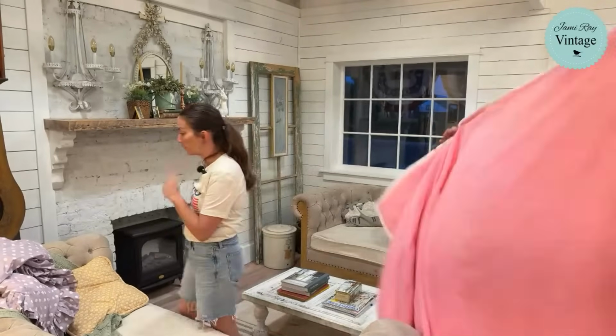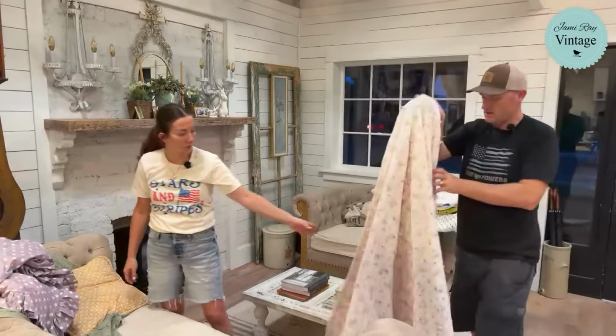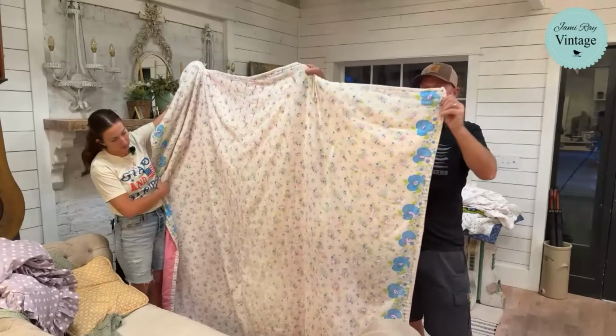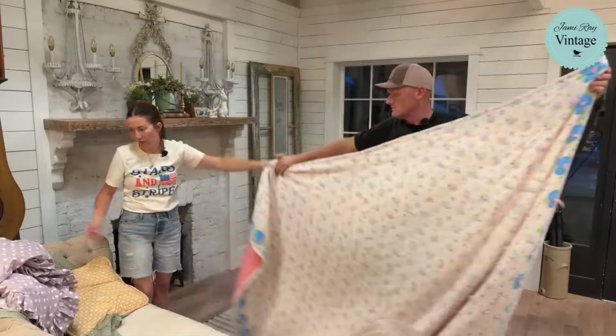This one is my favorite. I haven't showed him this open. Oh, it's twin. I didn't even know it had the blue apples on the side. Yeah. I think you could probably even fit this on a full, but I said twin.